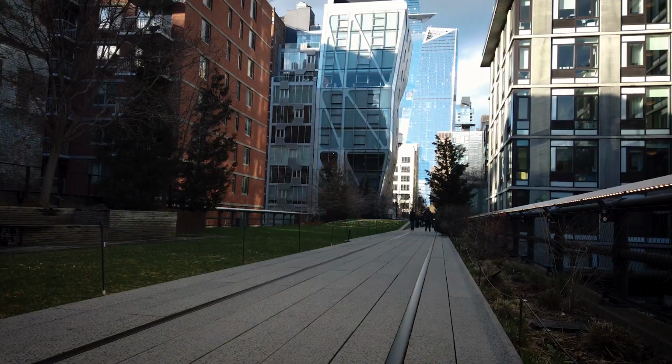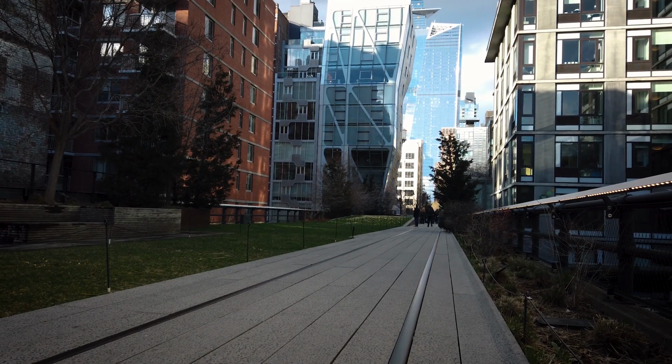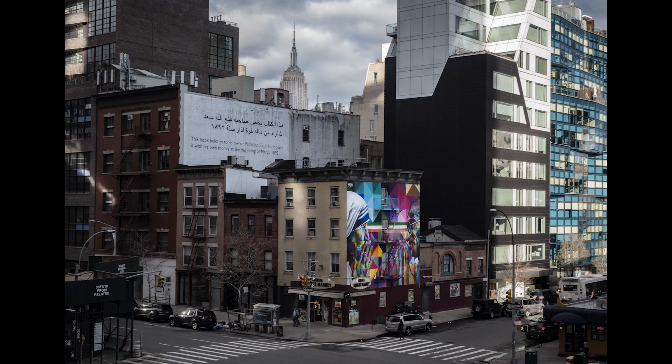Favorite places. It's just such a cool invention. It's kind of a repurposing of an old L train that's made now into kind of a nature walk, where you go from Chelsea up north towards Hell's Kitchen, and in that span of space you see some really cool architecture, some really cool nature, some good landscaping, some really old buildings and stuff that are worth taking pictures of. There's no shortage of really cool murals and stuff that you can shoot.